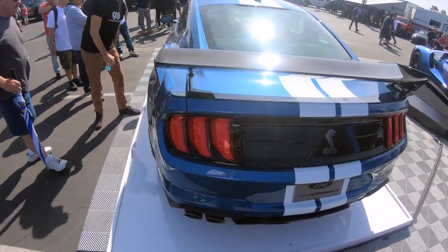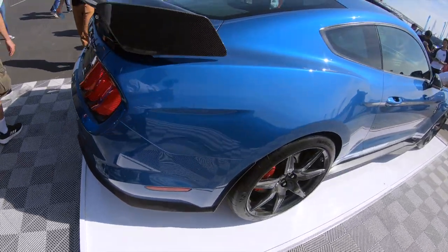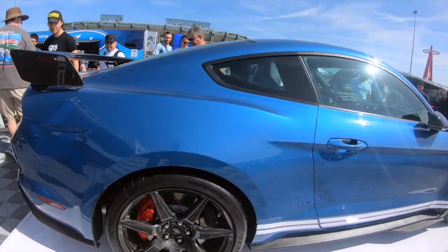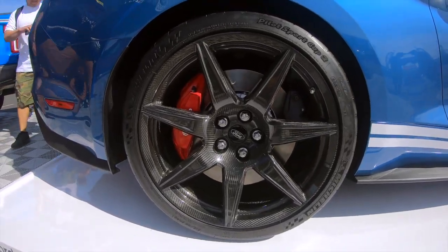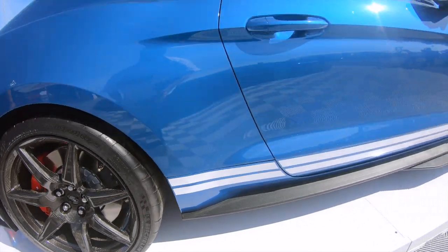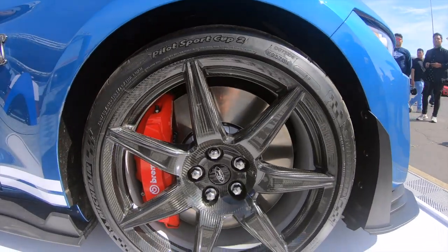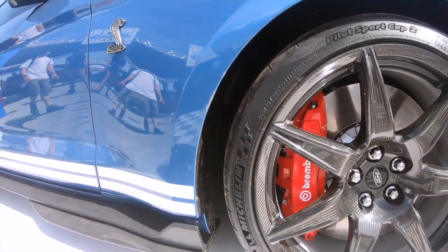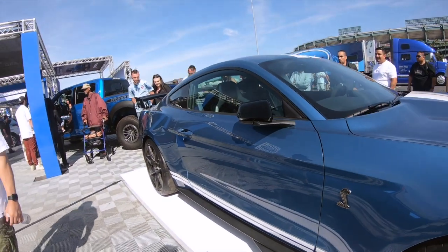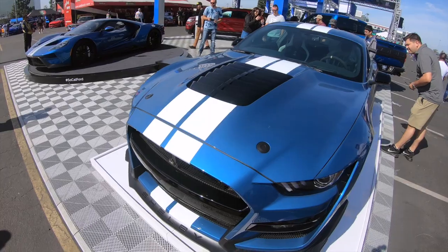We're just gonna walk around this thing. Look at this carbon fiber spoiler. Carbon fiber wheels. Pay attention to the brake diameters. Look at this big brake. What is a big brake kit to a GT500? You shall be GT500. Available at Galpin Ford soon.